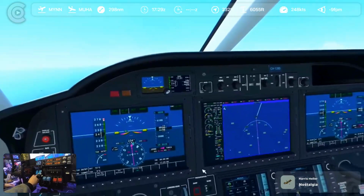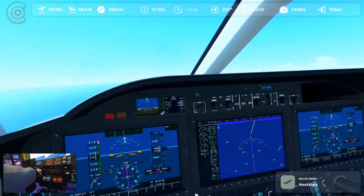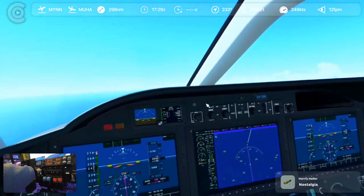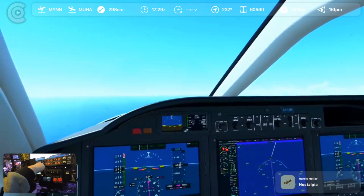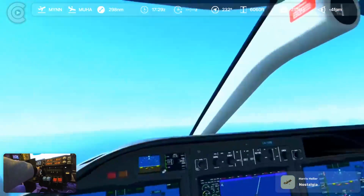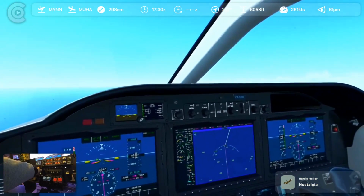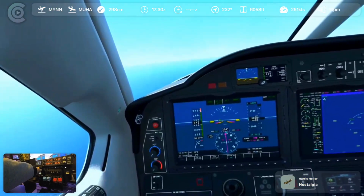Let's see if we can continue here and speed up our sim rate just a wee bit. Oh, let's get our heading locked in. We'll switch back to heading mode and just get things moving along a little bit more here. So we have beautiful weather for flying, but nothing too exciting to look at. So we'll get to this next waypoint and we'll see what we do from there. We'll probably keep speeding things up a little bit here. Keep speeding things along.